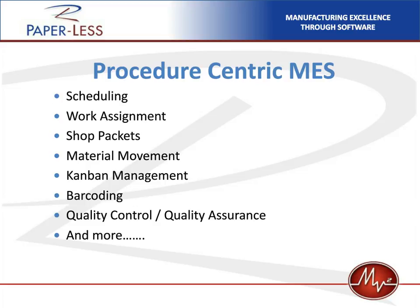And procedure-centric MES often feeds manufacturing, and it will support manufacturing in a lot of areas: scheduling, the sequencing of jobs so that we get things done in the right order at the right time to support our on-time deliveries. We need to assign work. We need shop packets to disseminate information. We need material movement capabilities, and Kanban is quite often a concern within the manufacturing area, especially if they are replenishing manufactured items, not always purchased items. And then we have other issues like barcoding for labels, et cetera.